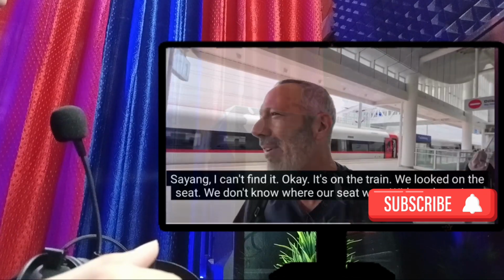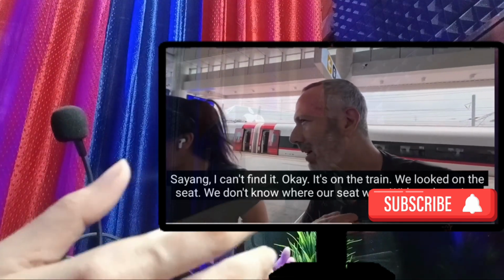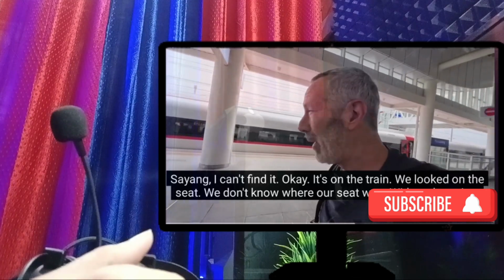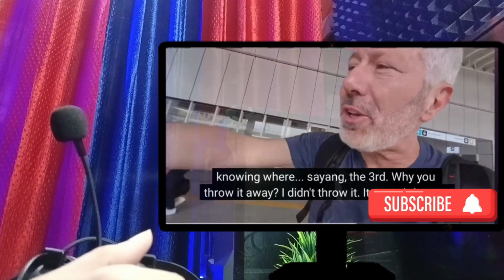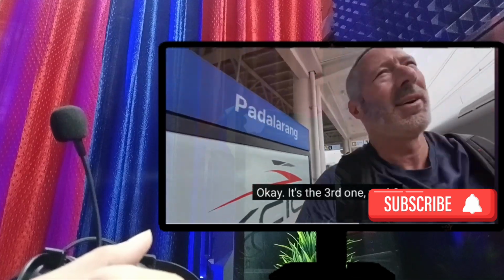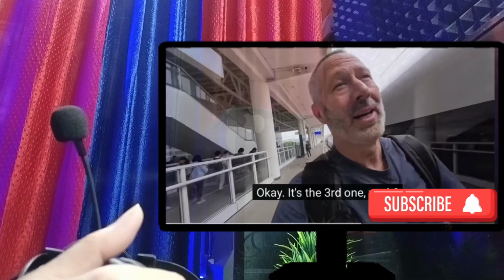Okay, sayang, I can't find it. OMG. Sometimes it's on that train. We look on the seat. We don't know where our seat was. Third, sayang. Why did you throw it away? I didn't throw it. It was sitting on the seat in case security was there. Okay. Is the third one here or this one? Third. Okay. Ini ketiga, yeah?